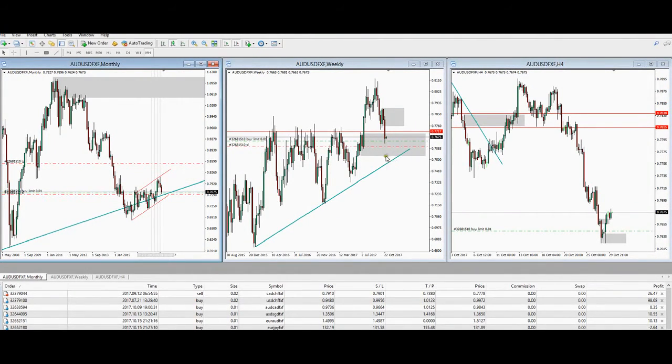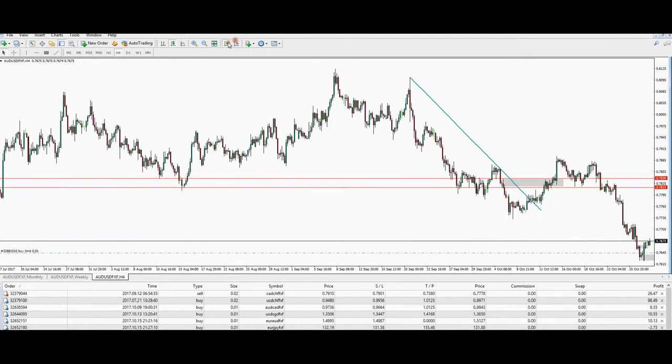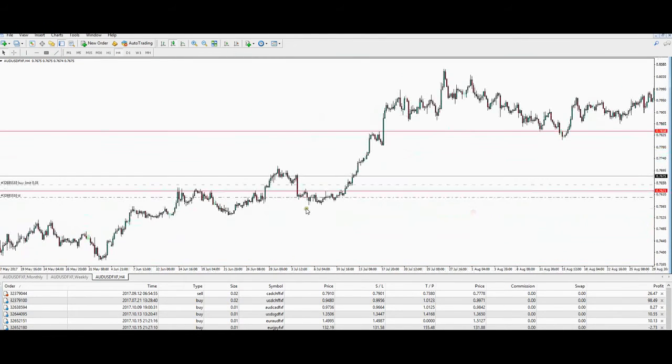If it gets stopped out and it drops lower, I've looked to the left. I think there wasn't too much more that I was interested in going long in this market.